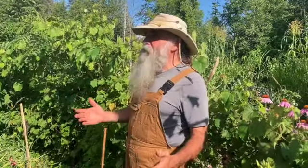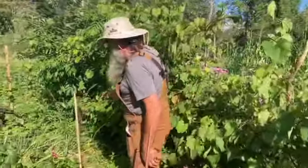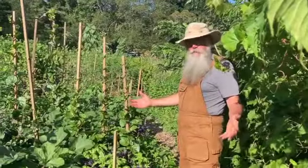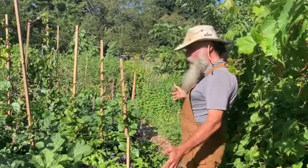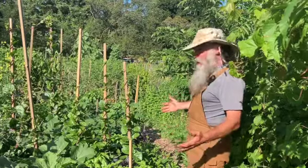Welcome to our garden. This is the time of year I like to talk about the fact that the garden belongs entirely to the plants. As you can see, the plants are all doing really well. They're growing really big, but there's certain parts of the garden that I can't even walk through.